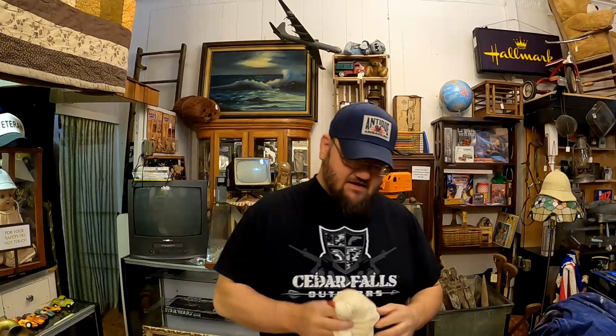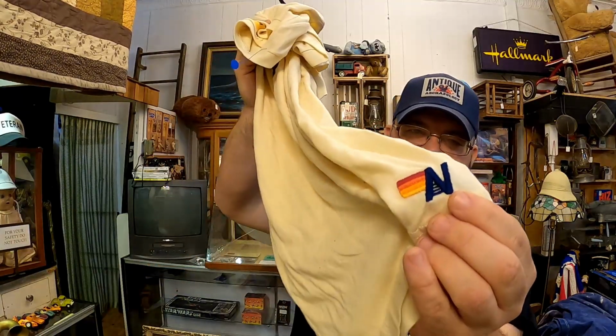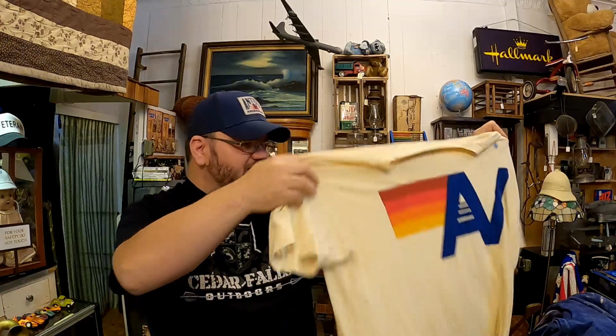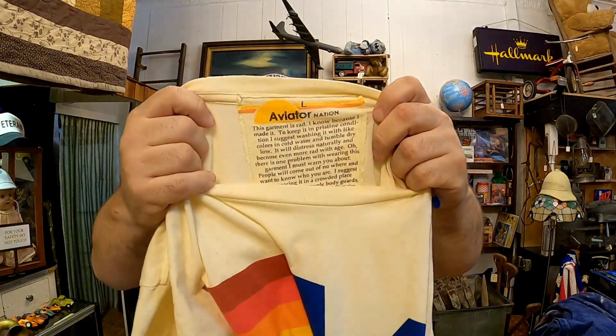Now here is the last t-shirt that I want to show you. This is one of the late logos that you want to look out for. And this is what the front of the t-shirt looks like. It's a brand called Aviator Nation. And this is what the tag inside looks like.